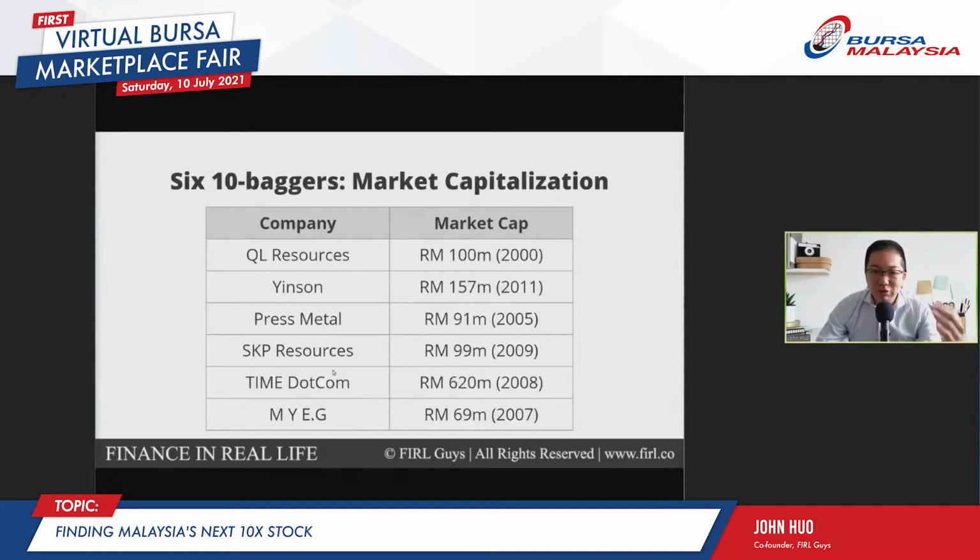So before they started their journey, these 6 companies that we're going to cover all started definitely below 750 million. QL started their journey at 100, Yinsen 157. I think the smallest looks like MyEG at 69 million in 2007.